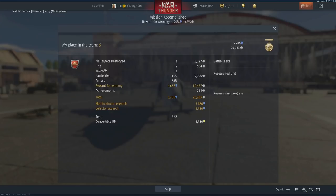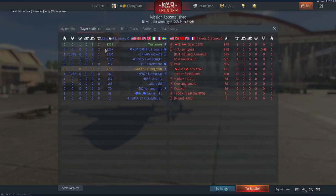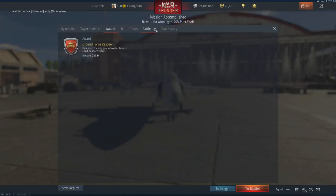I really wanted to get a gun kill on the Vautour. I honestly did not expect the AIM-9B to hit him. Most of the time, they don't. I've fired a lot more AIM-9Bs than I have scored hits with AIM-9Bs, but hey, whatever.